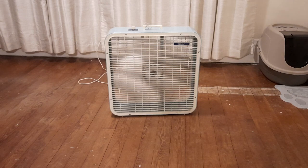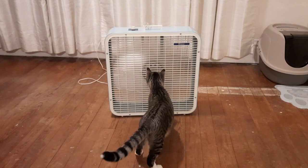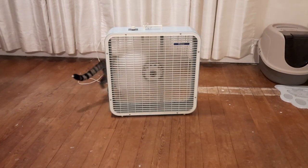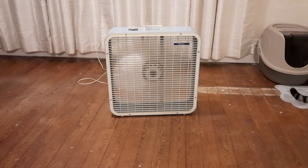Startup sound on this one is a bit better than the other fan I showed earlier, the S223, because it has the metal blades. It also sounds better, and my cat's obsessed with it, I think. But it sounds better than my Country Air version.